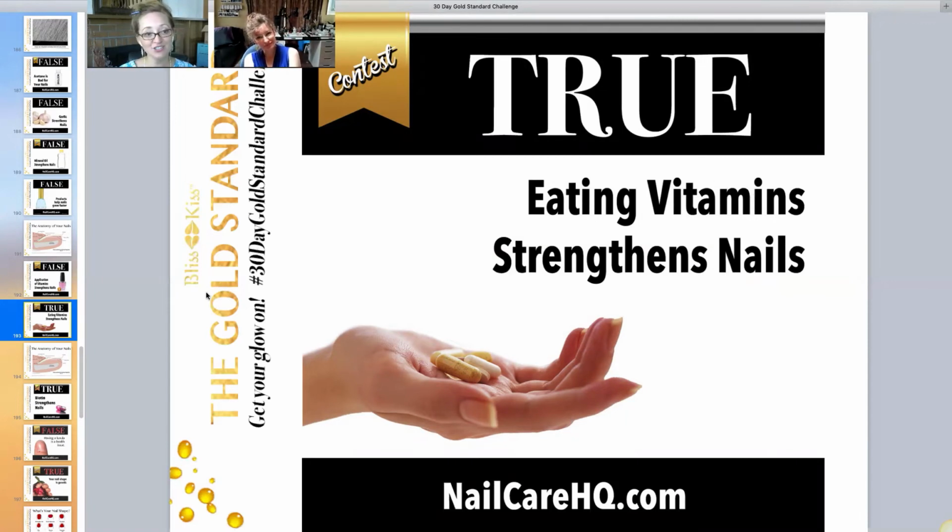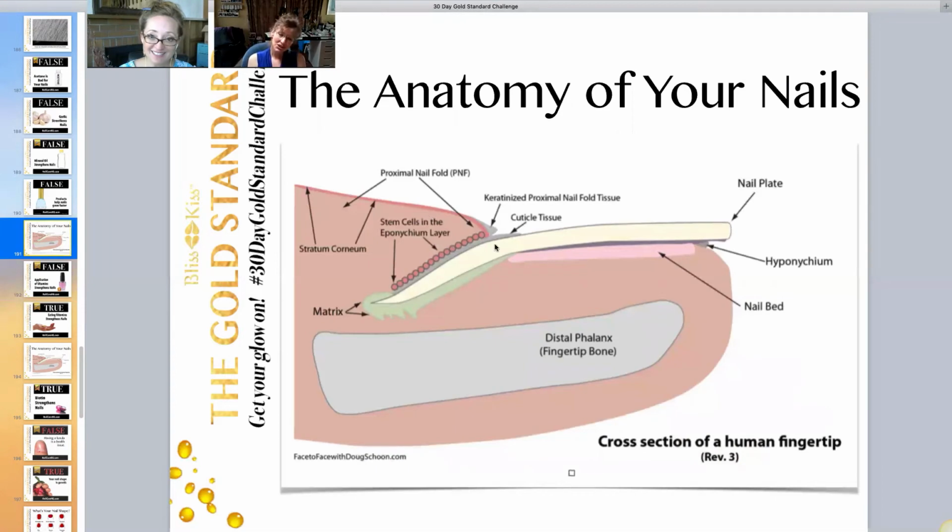Right. So along the same line, the only way to actually impact things is what, Anna? Eat them. Eat your vitamins. Eat your healthy food, because that's the only place where you can improve it: back behind the cuticle line where no product can go.